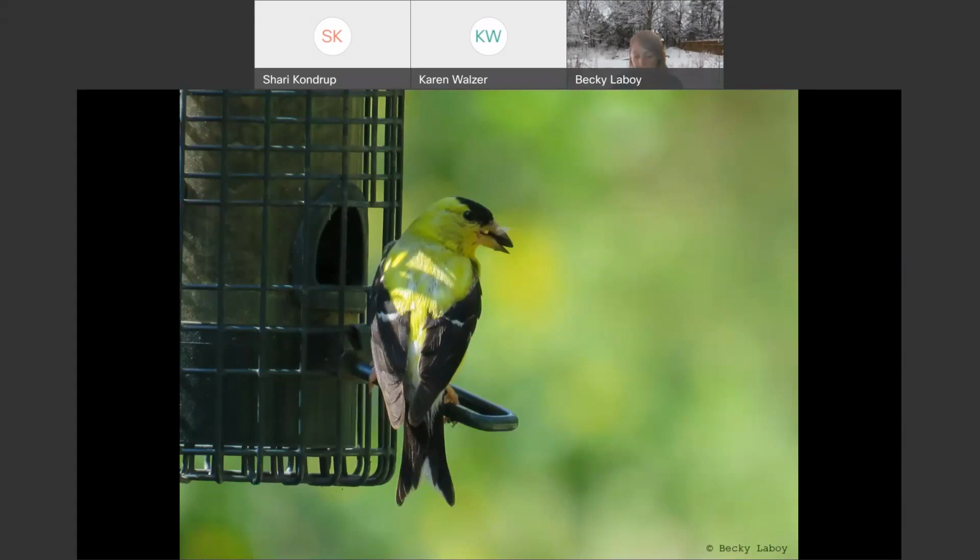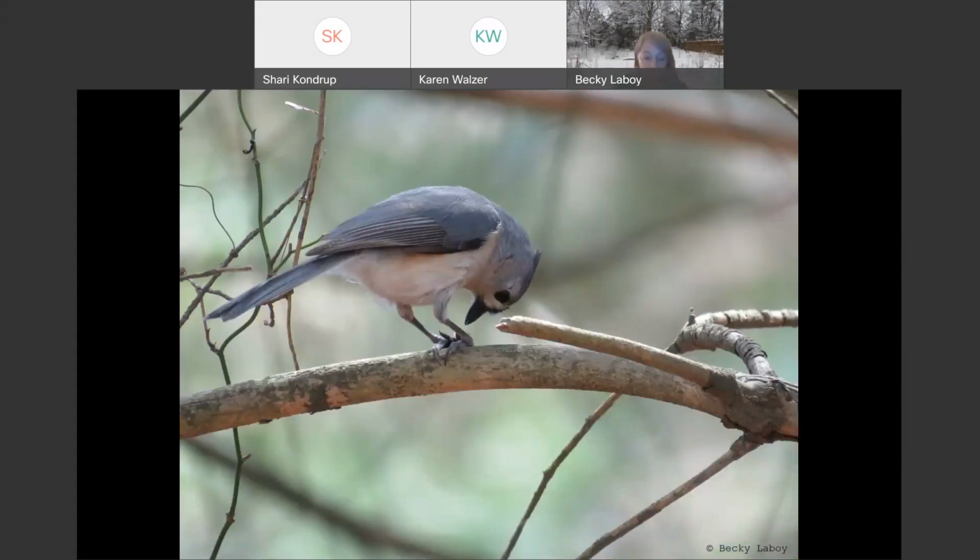Watch the finches sit at your feeder and work on one seed at a time. With just the use of their beak and tongue, they hold a seed, crack it open, extract the meat, and discard the shell. Not all birds can do that.